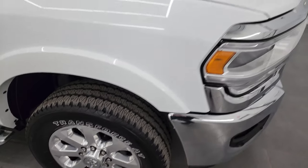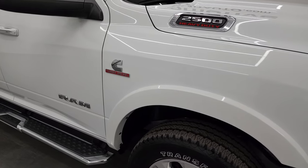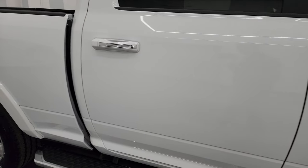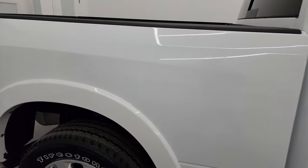Now, as you go down this side of this 2022 Ram 2500, take note of how clean that body is, how reflective and mirror-like that paint is.